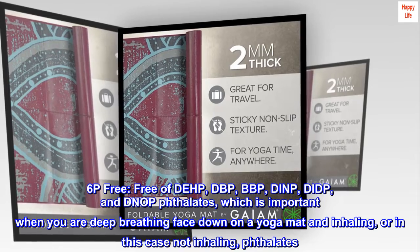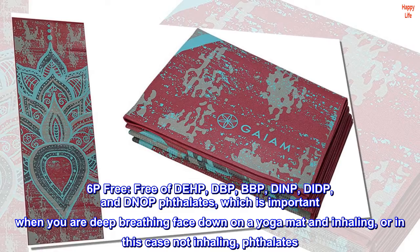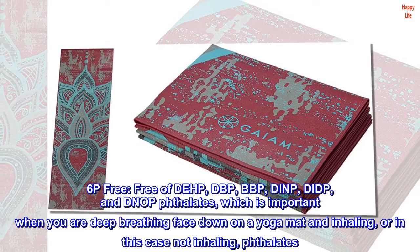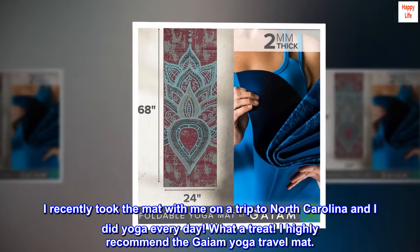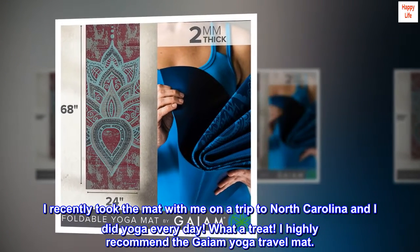6P free. Free of DEHP, DBP, BBP, DINP, DIDP, and DNOP phthalate, which is important when you are deep breathing face down on a yoga mat and inhaling, or in this case not inhaling, phthalate. I recently took the mat with me on a trip to North Carolina and I did yoga every day. What a treat. I highly recommend the Gaiam Yoga travel mat.